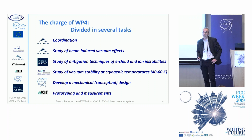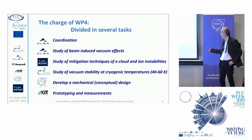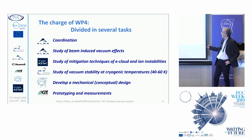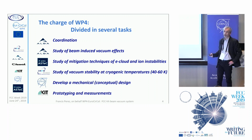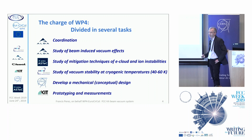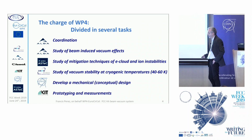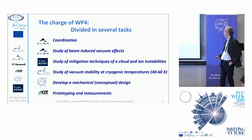Also, we knew that for the cryogenic heat load, we will not be able to work at the temperature of the LHC, so we need to work in another temperature range, 40 to 60 Kelvin, and this requires us to study an area of stability which was not foreseen or studied before. And all of this has to match with a mechanical design, which according to our charts was conceptual. You will see at the end, I think we skipped the conceptual; we have a completely mechanical design done. So I think we haven't even gone further than our charts. And to check all these things again, prototyping and measurement were foreseen, and this is what I will try to show you here in a few words.